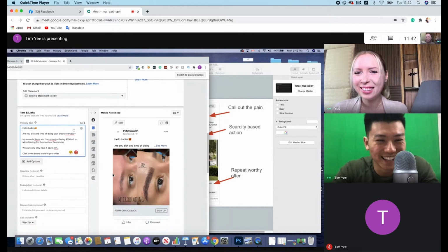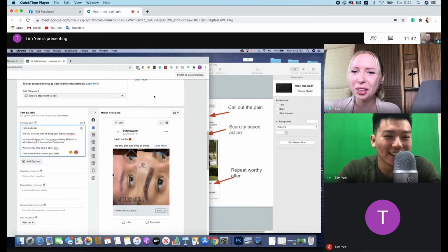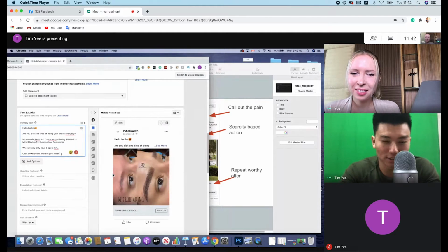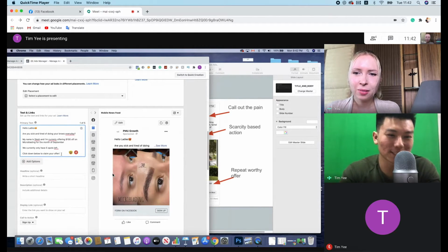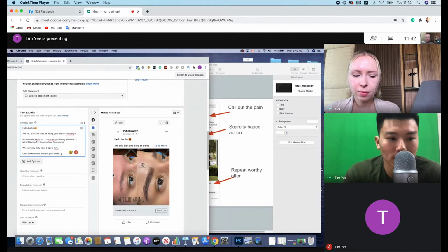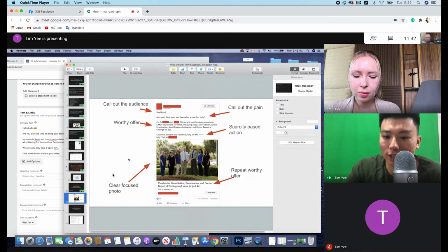True. The words really matter. So the words definitely do matter. I mean, obviously this is not as good. This is just standard, very, very simple. You can copy this if you want, or you can create your own. But what you need to do is follow these steps.